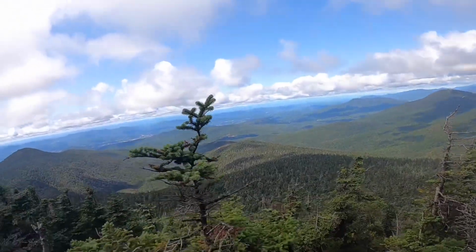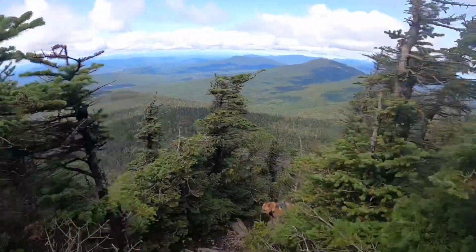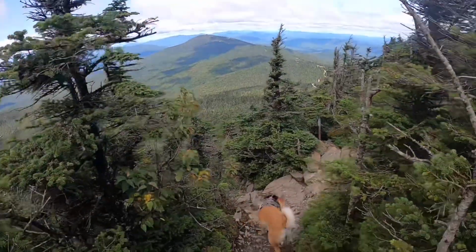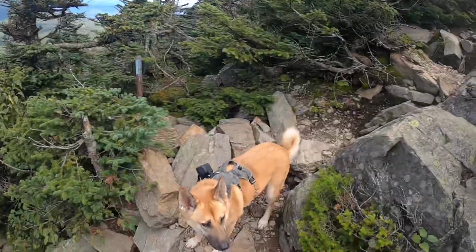Alright, getting our final look before we get back into tree line. That's about it. Chewie's SIM card is full, so he's done GoPro-ing for the day. I have to switch that up. But yeah, that's it for this hike. We're just gonna make our way back the way we came. Probably an hour and a half back, if that. So yeah, he's raring to go.